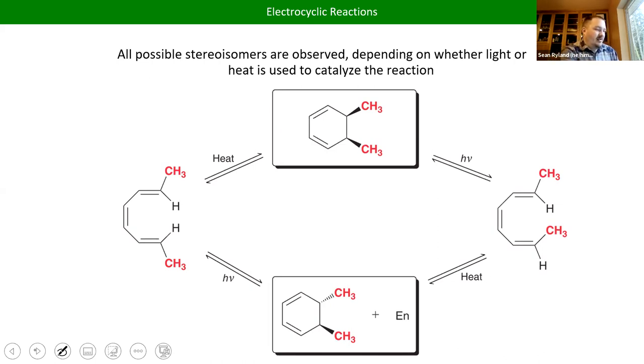We can control whether we make the cis product. If we add heat to the system to catalyze the electrocyclization, we're going to make the cis product in this case. If we use light to catalyze the reaction, we get the trans product. And not just like major, minor, like 100%. Which means something weird is going on. Because if we started from the cis product and shined light on it, it'll actually switch from both of these methyls facing away from each other to the two methyls facing towards each other. So we can switch back and forth between stereoisomers by controlling whether we use heat or light to catalyze these reactions.